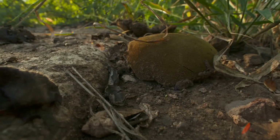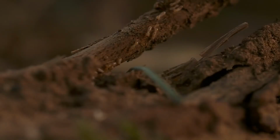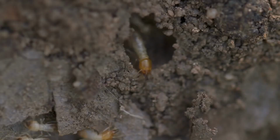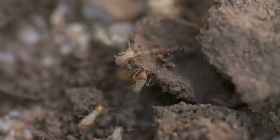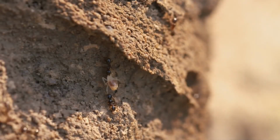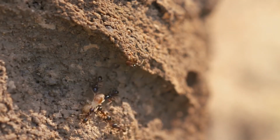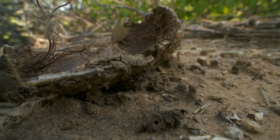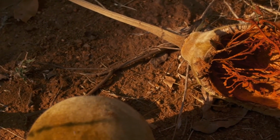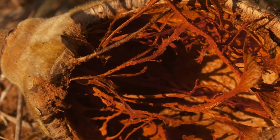Ants and termites devour that which is not eaten by the larger animals. Hollowed-out pods are perfect nesting sites for the termites. And the ants prey on their young. By the end of autumn, all that remains are empty shells.